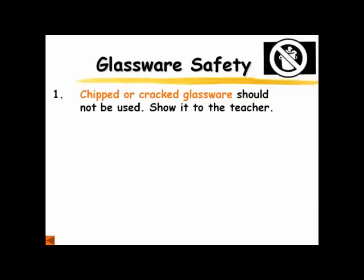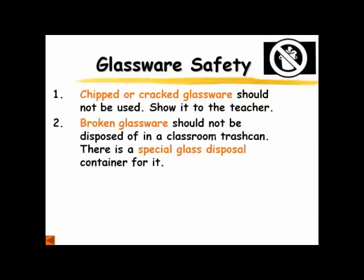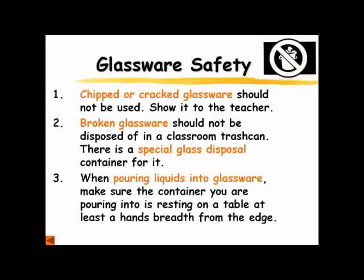Now, specific safety. Glassware. If glassware is chipped or cracked, it shouldn't be used. You should show it to your teacher. And then it should go into the glass disposal container, not into the regular trash. You don't throw broken glass into the regular trash at home, and you shouldn't at school either. When you're pouring liquids into glassware, make sure that the container you're pouring into is resting on the table and it's away from the edge of the table so that it can't slip off, get knocked off, whatever.